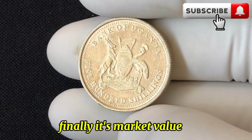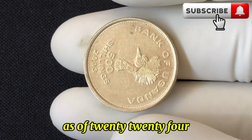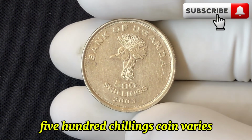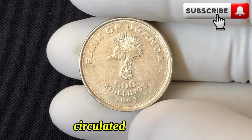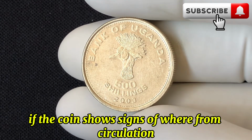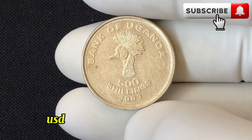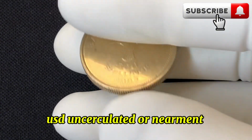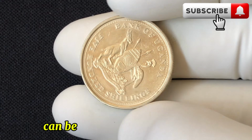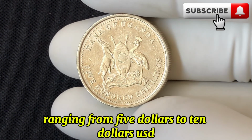Finally, its market value is $54,000. As of 2024, the value of a 2003 Uganda 500 shillings coin varies depending on its condition. Circulated condition: if the coin shows signs of wear from circulation, its value typically ranges between $1 to $3 USD. Uncirculated or near mint condition: coins that have been well preserved or haven't been circulated can be worth significantly more, ranging from $5 to $10 USD.